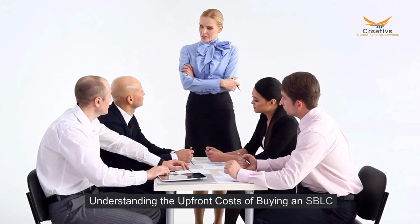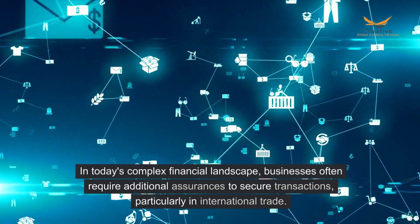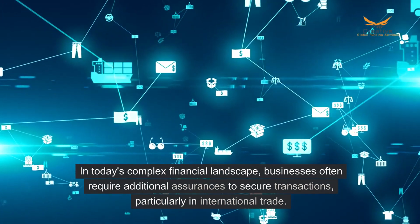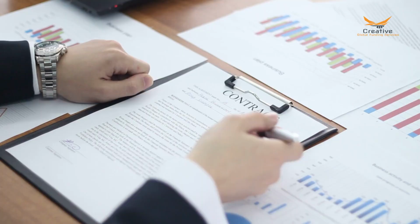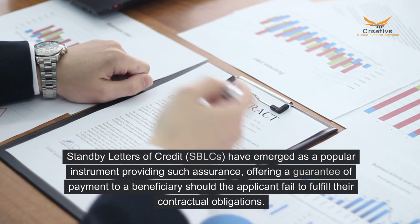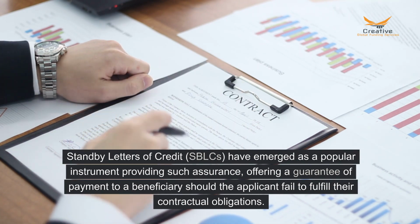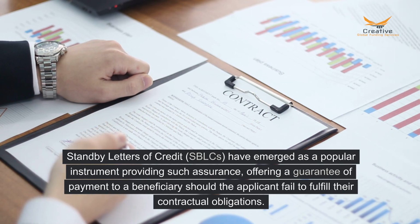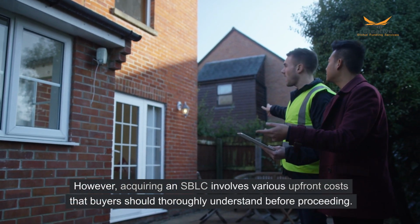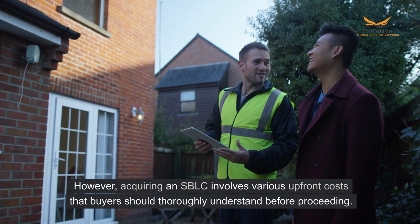Understanding the upfront costs of buying an SBLC. In today's complex financial landscape, businesses often require additional assurances to secure transactions, particularly in international trade. Standby letters of credit, SBLCs, have emerged as a popular instrument providing such assurance, offering a guarantee of payment to a beneficiary should the applicant fail to fulfill their contractual obligations. However, acquiring an SBLC involves various upfront costs that buyers should thoroughly understand before proceeding.